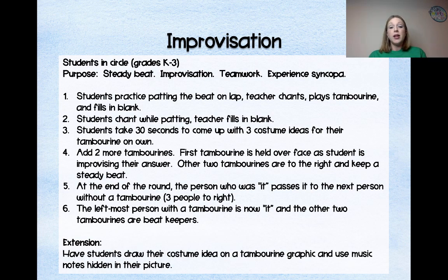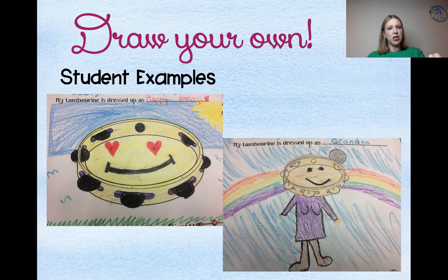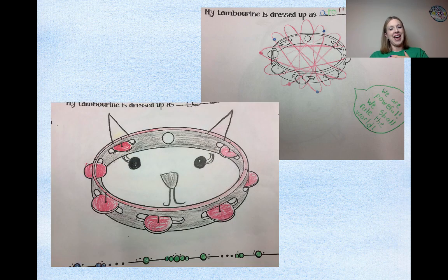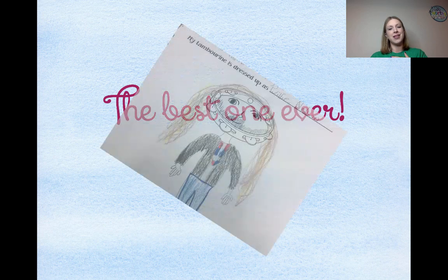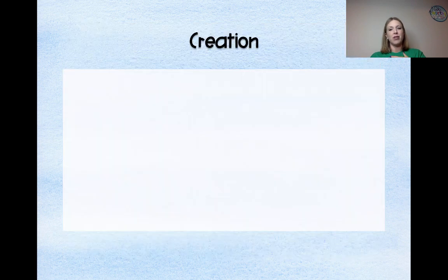An extension: I've been trying to use a little bit of artwork in my music classroom as well, because for some kids, music is really hard for them to show who they are. It makes them a little uncomfortable depending upon their home life, but through art, sometimes they just shine. So one day, I think I was gone or something, I had them draw what their tambourine looked like. Here are some examples. We've got a happy emoji. We've got a grandma who needs a little more support up top, if you ask me. We've got an atom, which was kind of creative, a cat, and the best one ever, because obviously a tambourine should be turned into Willie Nelson. Such an amazing work of art right there.